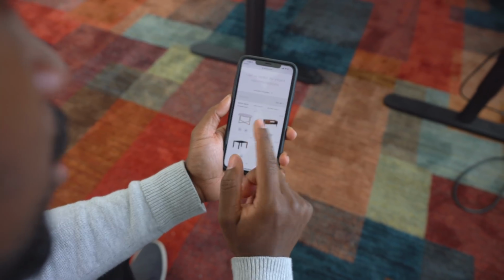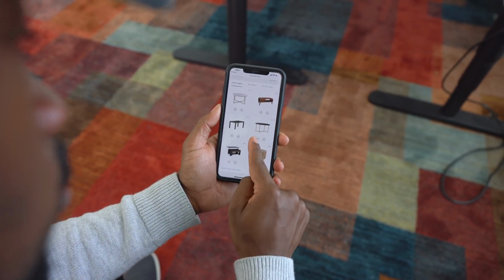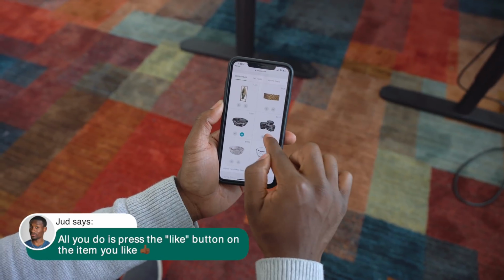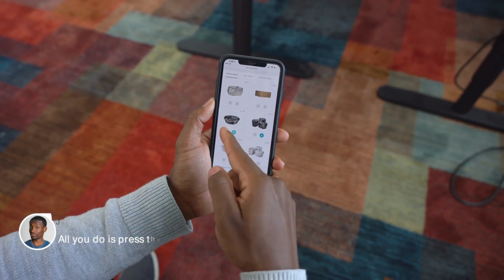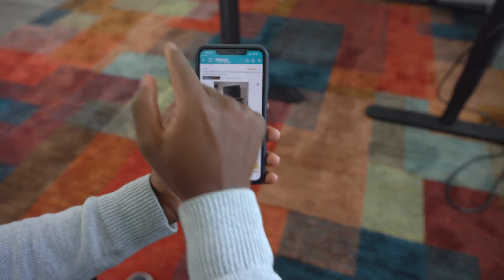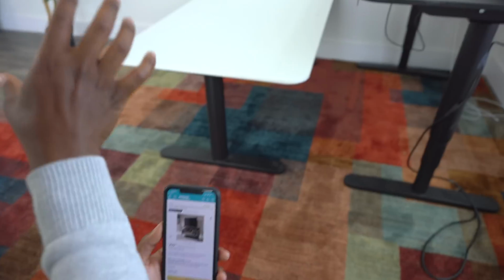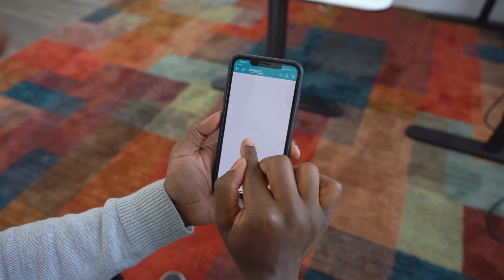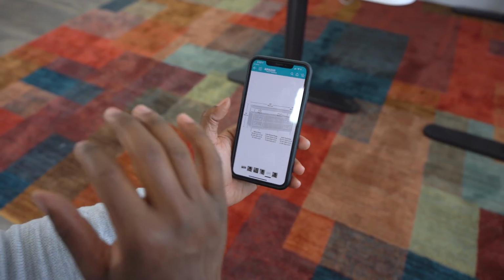Now, Amazon even has a discover feature on their site, which is really cool. If you have a theme that you want to go with, let's say I wanted to do more of these, that is awesome. Okay, now this I like. I think that would look really good right here with a TV above it, probably not sitting on it. I would probably mount it. All right, so we got our TV stand.